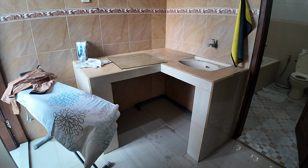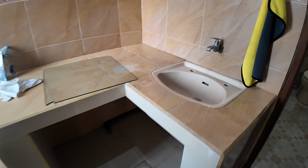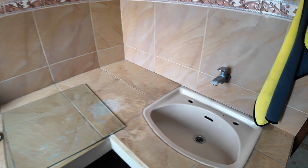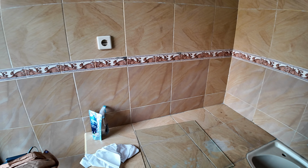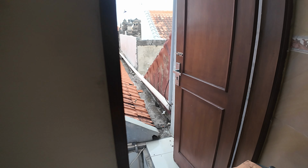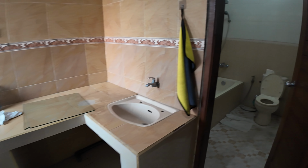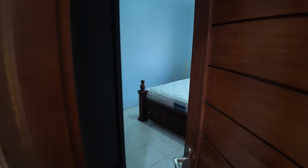Another bathroom area here, outside wash basin, tiled surface again. Power points on the wall there. Have a little bit of an opening here out onto the roof. Not sure what you do with that. The maid uses it as an ironing board and working area. Just to the right here we have another bedroom.